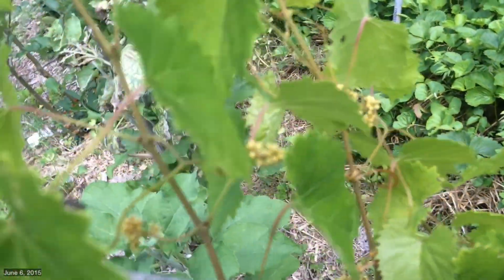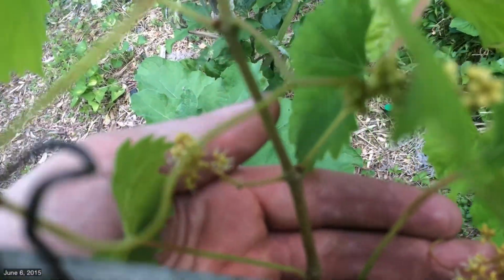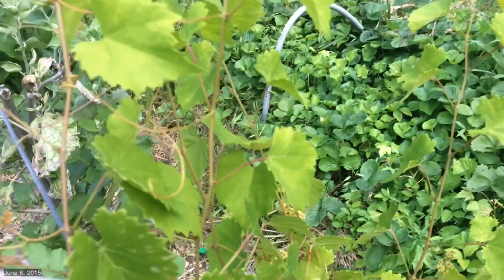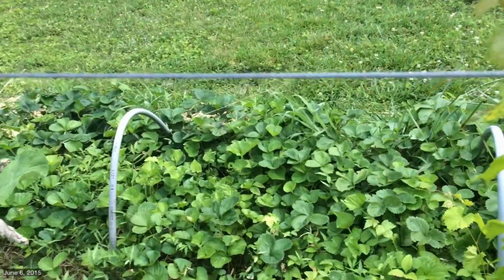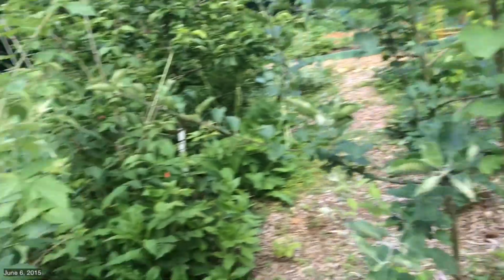We've got some right here that have started to bloom. So hopefully those will get pollinated. Hopefully we got enough little bugsies out here to work on those when they come up.